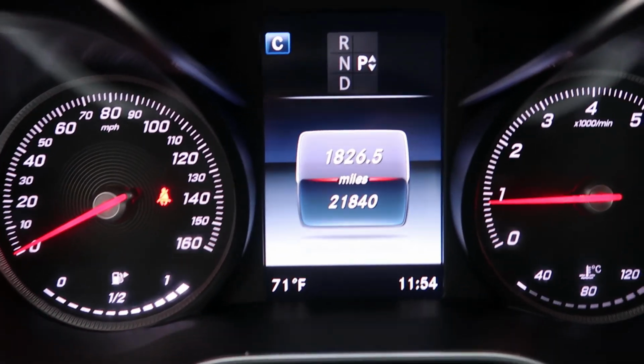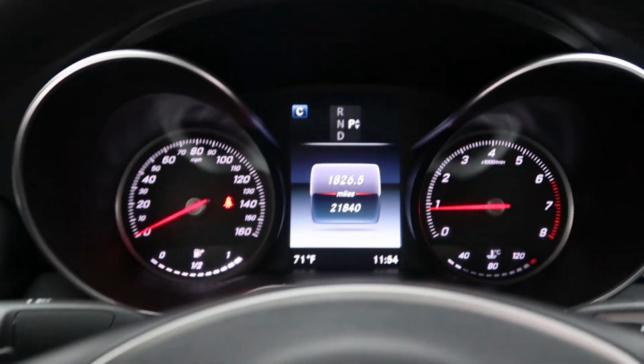This vehicle has 21,840 miles. Carfax and service records available online.